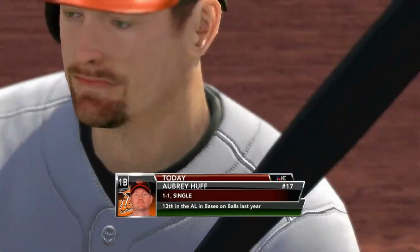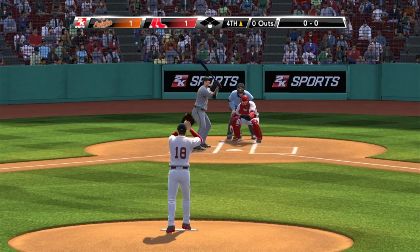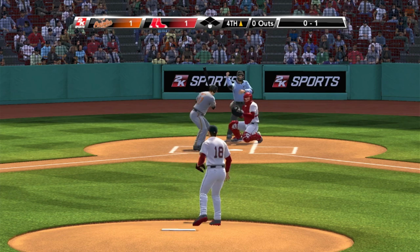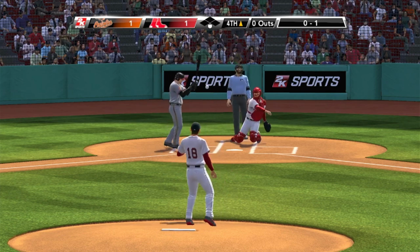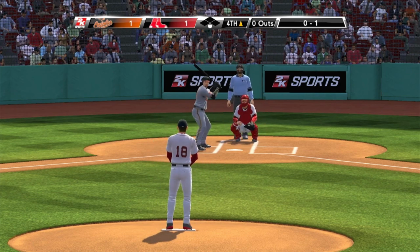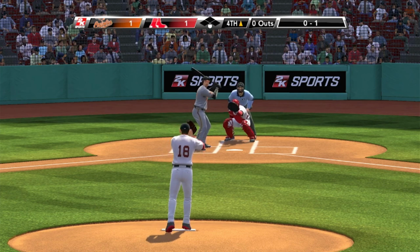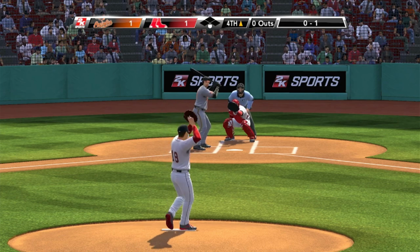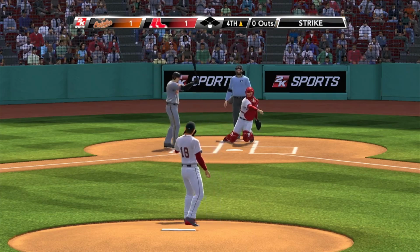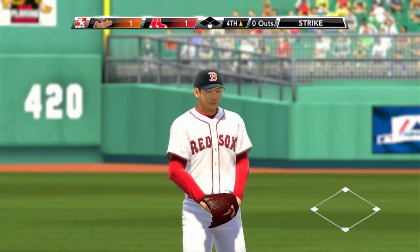Huff at the plate. He leads his team in runs scored. First pitch, here it comes. Right down Main Street for a strike. 0-1. No balls, 1 strike. Here's Matsuzaka. No balls, 2 strikes. Huff in danger of the K. Well, he struggles against the curveball with 2 strikes, so don't be surprised if that's what he sees in this situation.